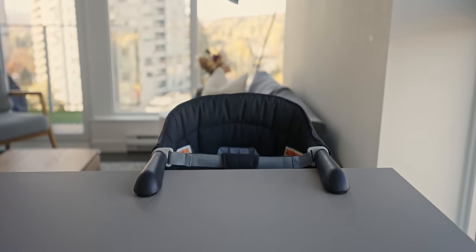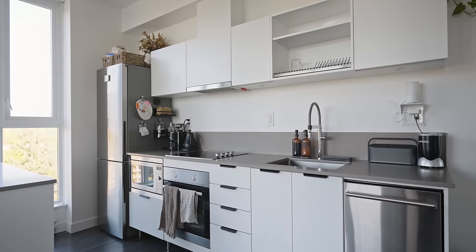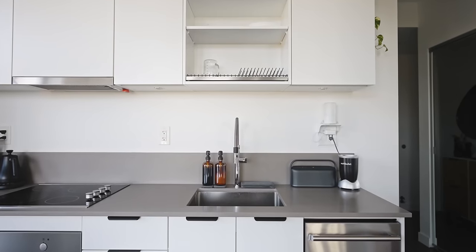so much space. But one of my favorite recent additions to this space is this IKEA drying rack, which somehow fits perfectly in this shelving that we have with our apartment. So before, we were using just a regular drying mat, which is a pretty clean solution, but it did take up a bunch of counter space, and it often meant that we had cups and plates just hanging around, taking up space and not looking all that nice.